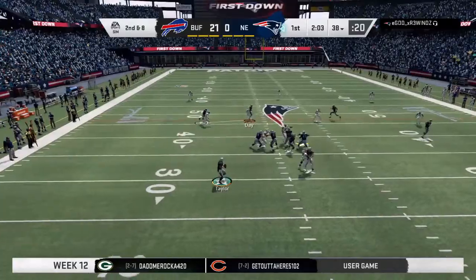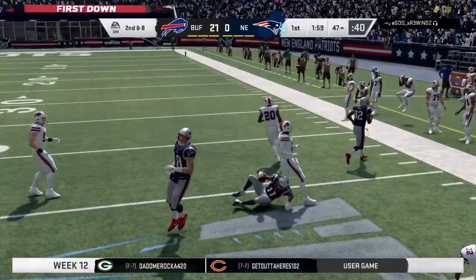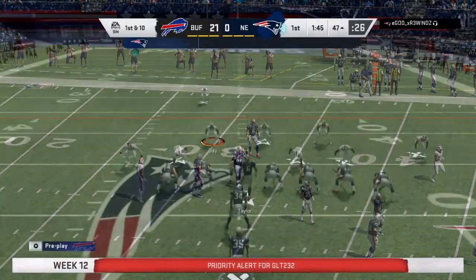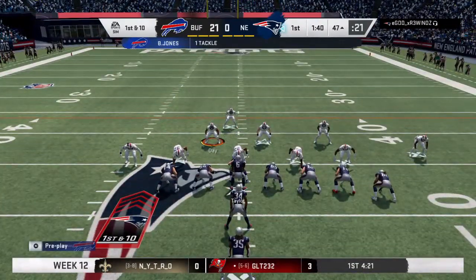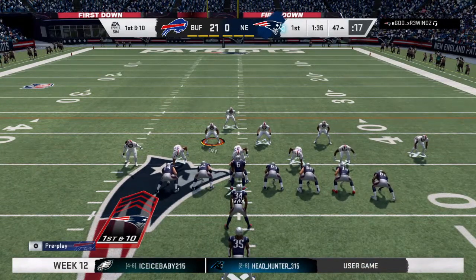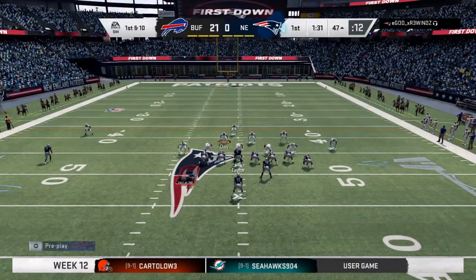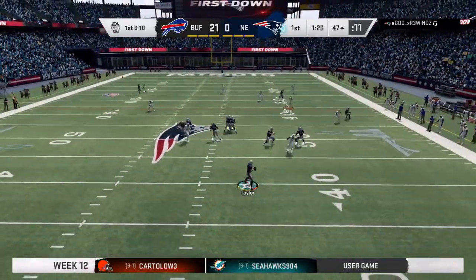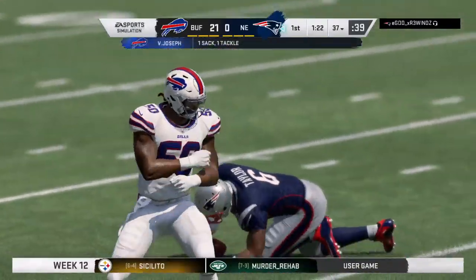From the 38, Taylor. That's caught by Jennings. Give him 15 yards on that one, and New England has a 1st down. So 1st and 10 now in Buffalo territory at the 47. Check. Taylor. Big loss here as he's taken down.